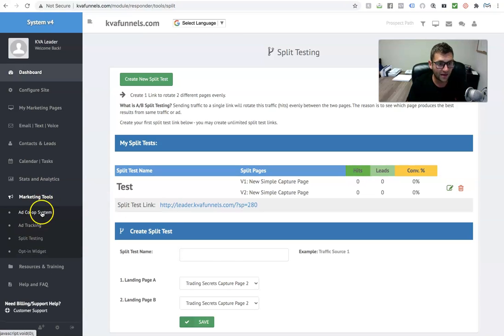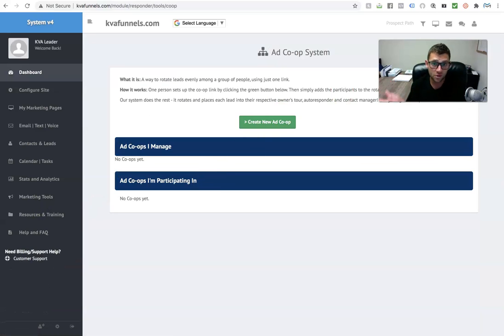We also have add co-op system. If you get some of your members into the KVA funnel system, you can actually create a co-op for your team. So you can go ahead and create one link to give to like a traffic provider, or you can run your own ads too, and it will cycle leads through all of your contacts or through all of the people who are on your team who have a marketing system. Just follow the steps in here. Really cool feature, and it gives you the ability to go ahead and offer a co-op to your team, which is pretty powerful, but they do need a marketing system.